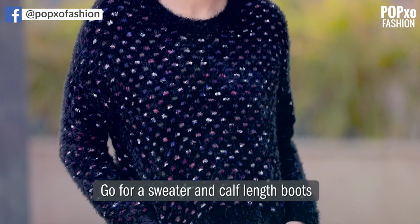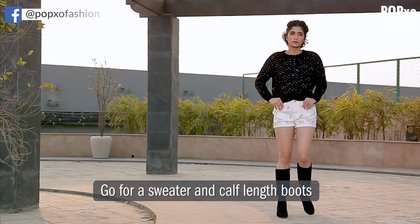Wear your favorite shorts with a sweater and in western calf-length boots. They'll keep you warm and cozy on those pleasant winter days.